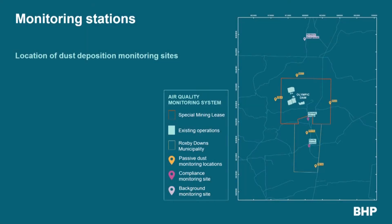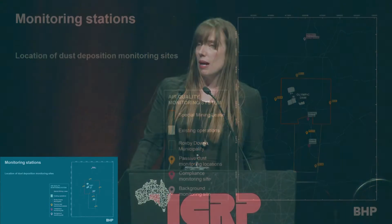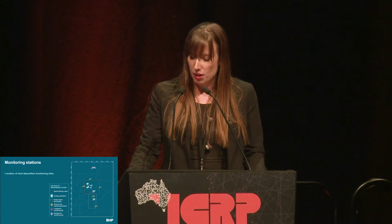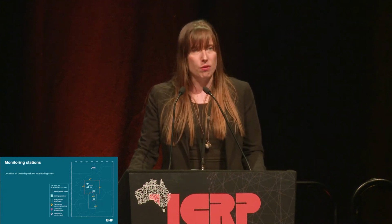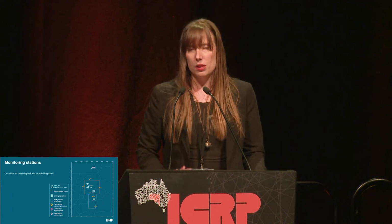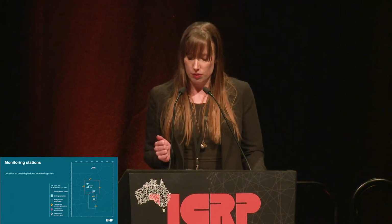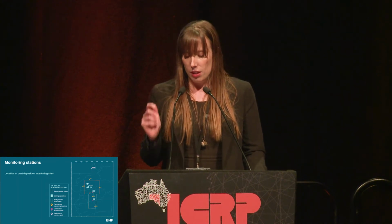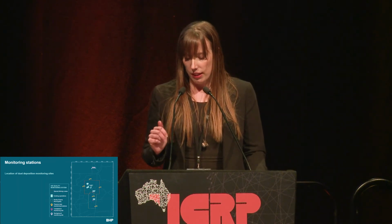But the environment that we operate in goes much further than our mine gates. Here you can see the Olympic Dam mining lease in the centre of the map, with Roxby Downs to the south. Surrounding the mining lease, we have a number of radiation and emissions monitoring stations, and these monitoring stations capture public doses and the potential for off-site exposure. So not only do we measure and monitor the personal doses of our workforce, we also use monitoring stations in and around Roxby Downs, Olympic Dam Village and around our mining lease.